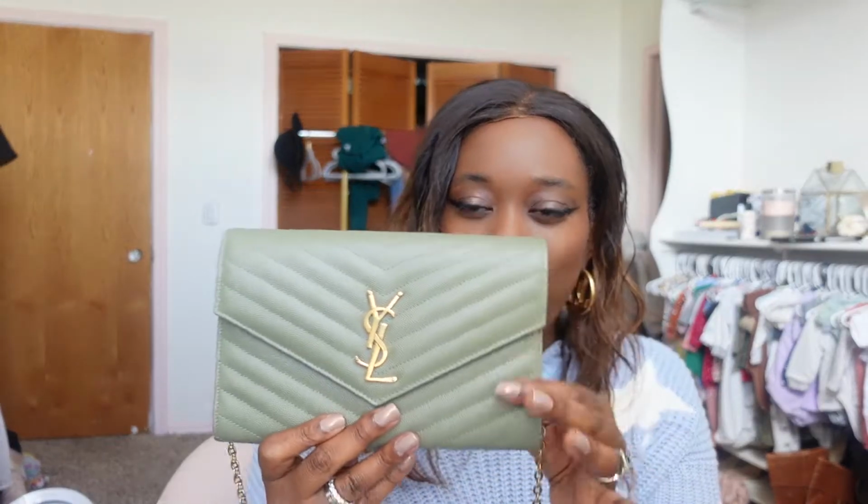I do find that with nothing in here, this bag is kind of hard to snap, very similar to my Pochette Matisse and actually the Felici. I think it's just the envelope style can be very hard to snap up, but it's not too difficult, especially when you have a little bit of stuff in there.